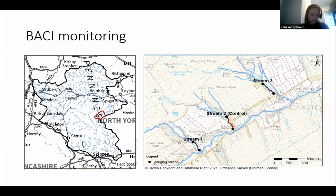So I had a study site in the Yorkshire Dales National Park. It was a headwater catchment, which consisted of several small steep streams. I collected stage data using pressure transducers at 1 minute intervals for 1.5 years before and 1.5 years after I installed leaky dams in the site. As you can see on the right, there was a gauging station at the top and the bottom of each of those reaches. So I had two impact reaches and one control reach.